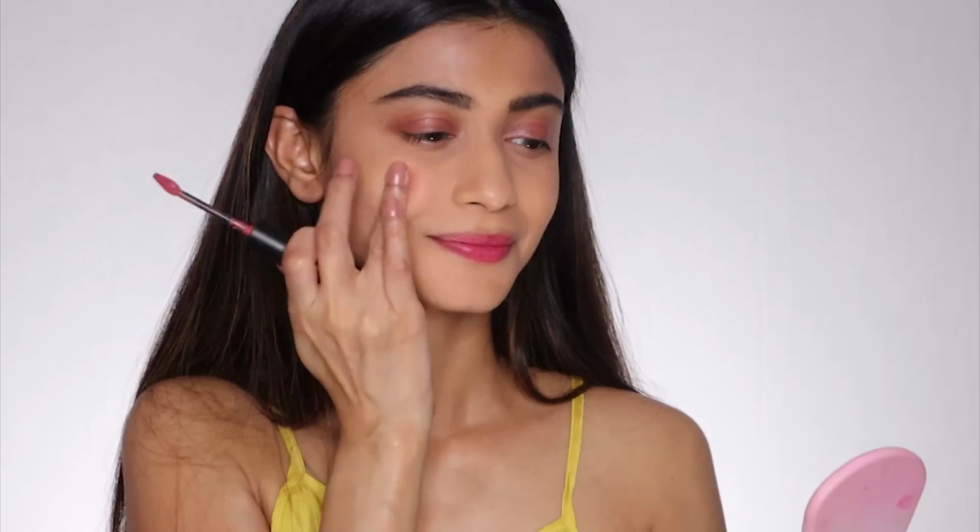Now I'll just apply it on my cheeks as a blush. This looks very pretty as a blush. And it just blends beautifully into your skin. A little bit on the tip of my nose. Now I'm gonna apply it on my lips. My eyeshadows, blush, lips done, just with one single product.